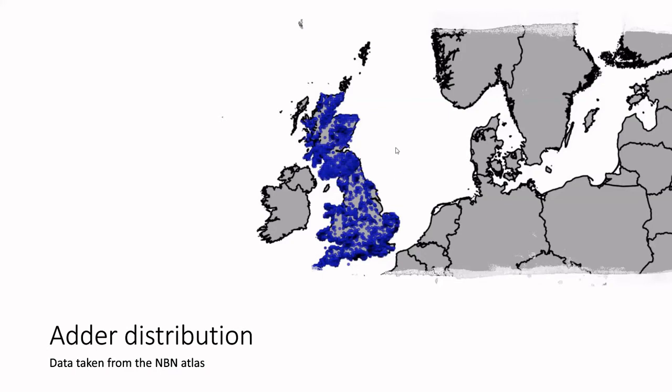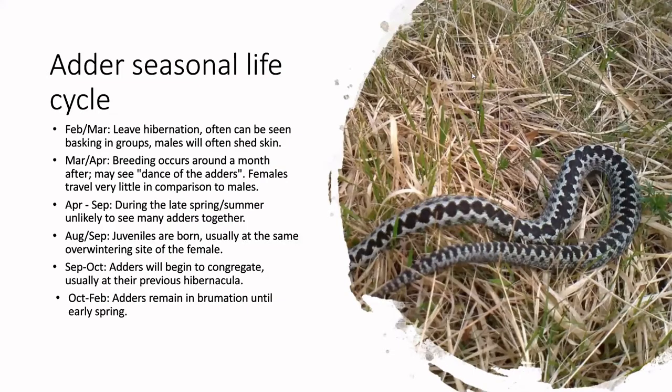Adders have probably taken the biggest hit in numbers out of the 4 species I've just spoken about. They're definitely not as common as barred grass snakes, but they are far more widespread. And they tend to leave hibernation quite early, so similar times that the common lizards are going to be leaving hibernation.